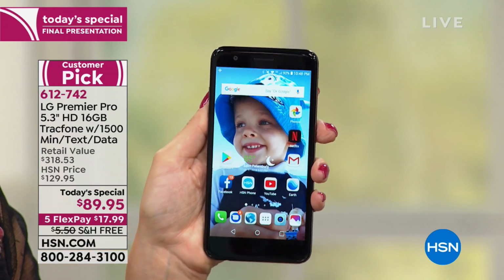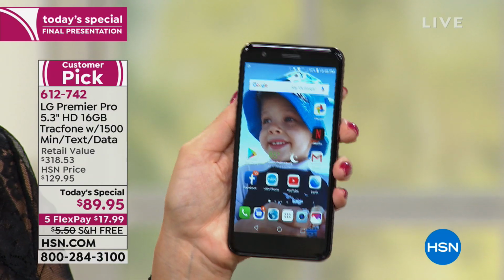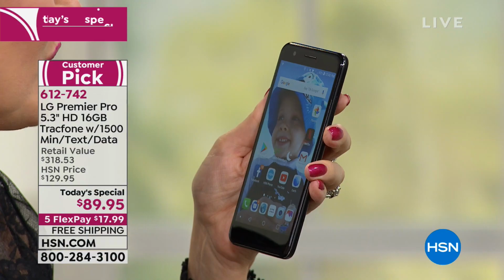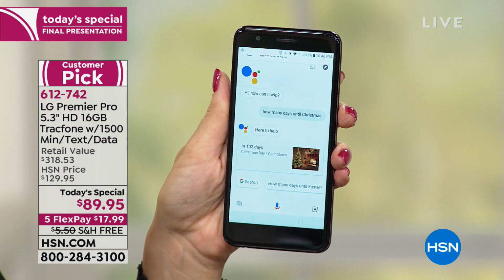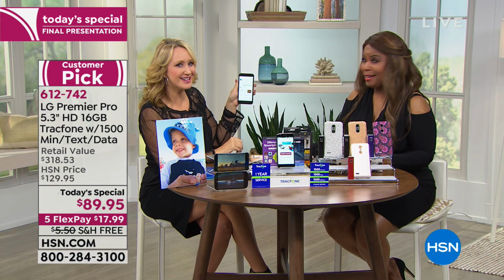But real quick, because I know we're running out of time, can I just show them the Google Assistant one more time? Because this is so fast and effective. It works so beautifully. Anything you wanna know, what the weather is like, how your friends are doing, what the hurricane news is, it is all at your fingertips. And here's one for you. Okay, Google, how many days until Christmas? Christmas Day will be in 102 days. Stop it. It's coming right up. Isn't that crazy? Wow. It's nuts.